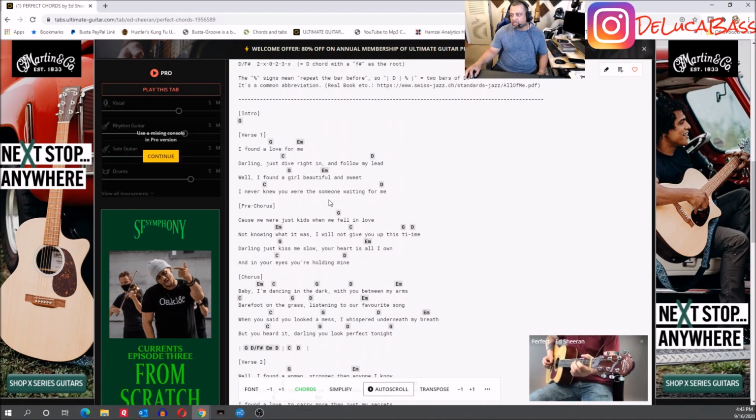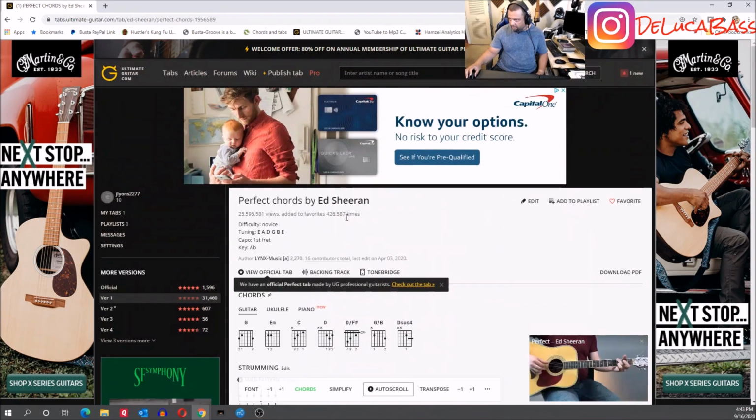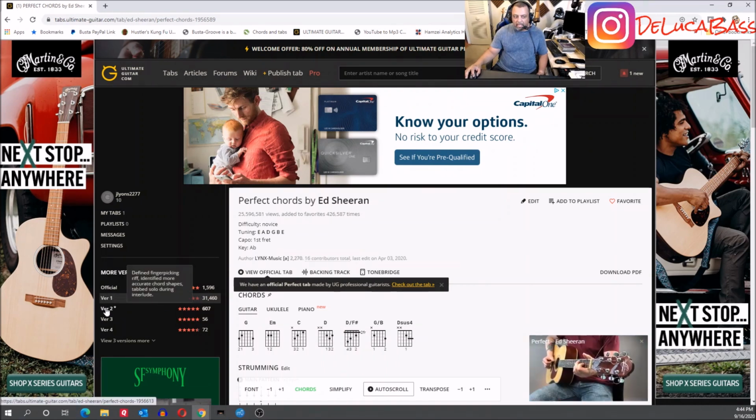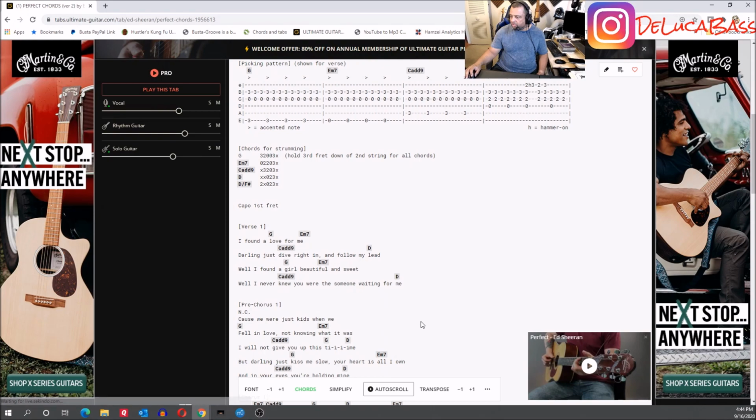Okay, so this is just basically one site. There's a couple of different sites like this out there. I like using this one because they have a lot of songs on here. But like I said, you got to go through it. See, like here it says more versions. Official version is probably definitely the right key, but like version 2, you know, this one's in G also.